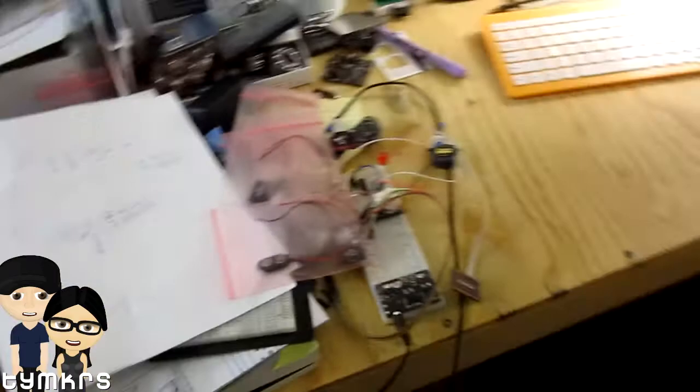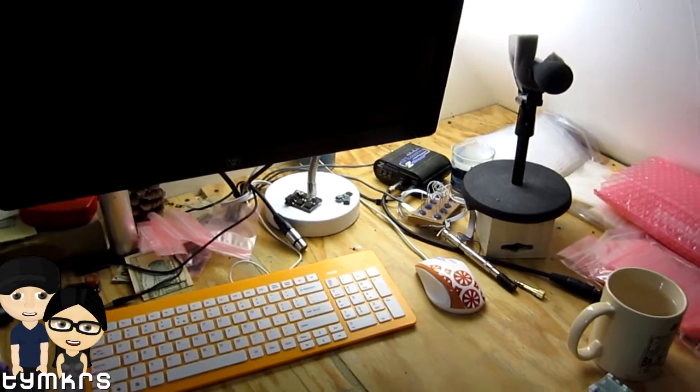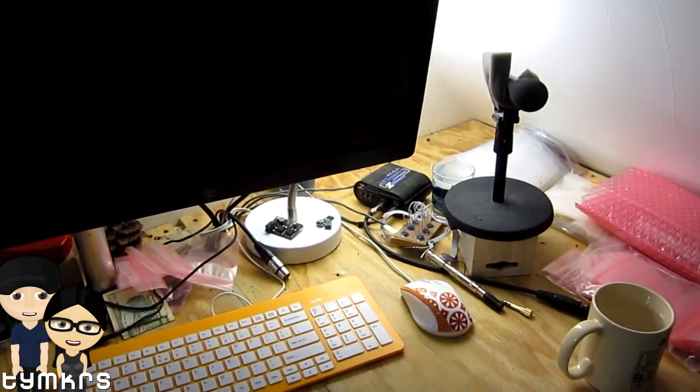And that is... You got your microphone set up over there too. Yep. When we're doing podcasts, Addie's actually in here with her headphones and microphone. Right. Are we going to look at your desk next? Yeah, we'll go in there.